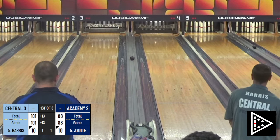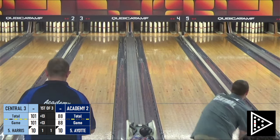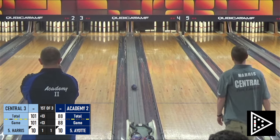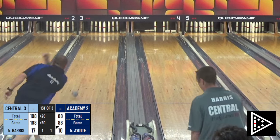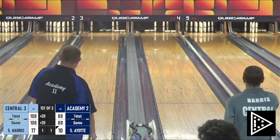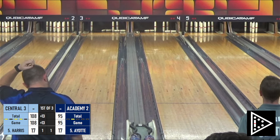See all that yellow up on Central 3 side. Very easy to see at a glance how many marks they have in hand. Have to be filled, though. And Danny sure does. 7's a good average fill on that. 17 through 1. Ayotte to respond. He gets 7. Two headpin hits as the anchors hold the fort down.